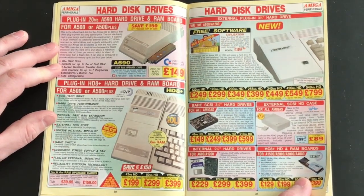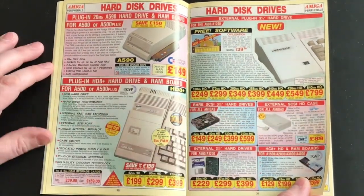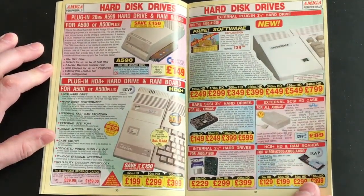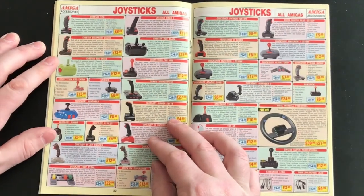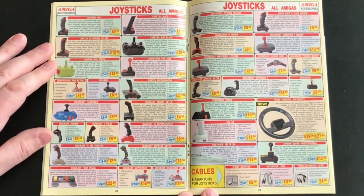Civilization, free external hard drive, £799. Good God. But you know, I remember them being this expensive. I remember it being about £1 a megabyte back in the day when I bought things.